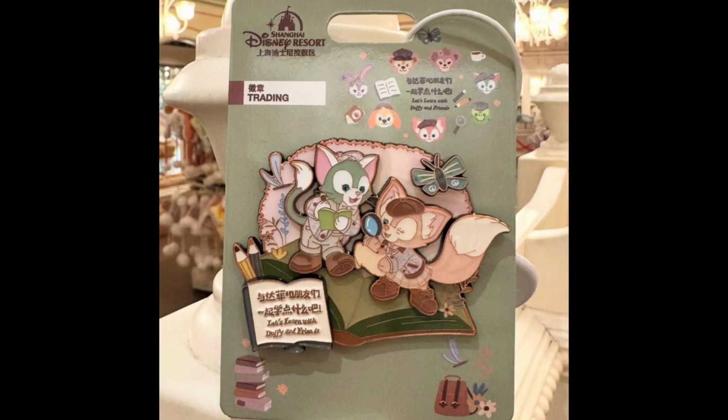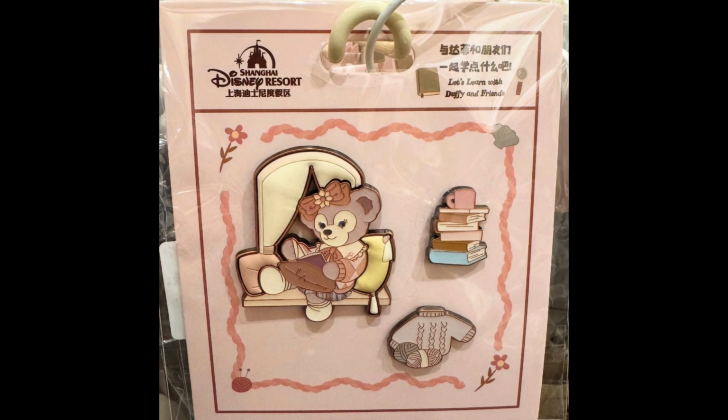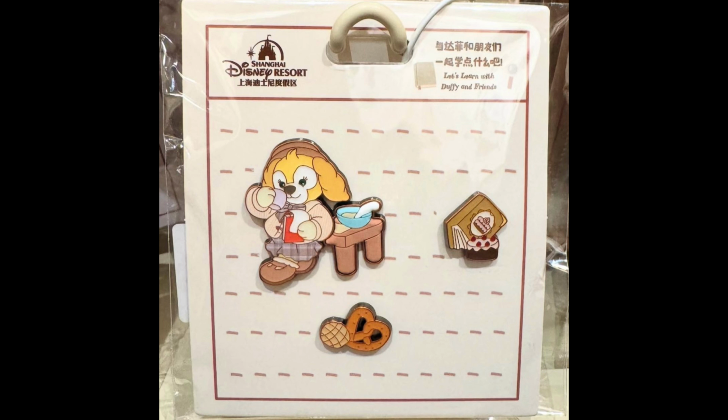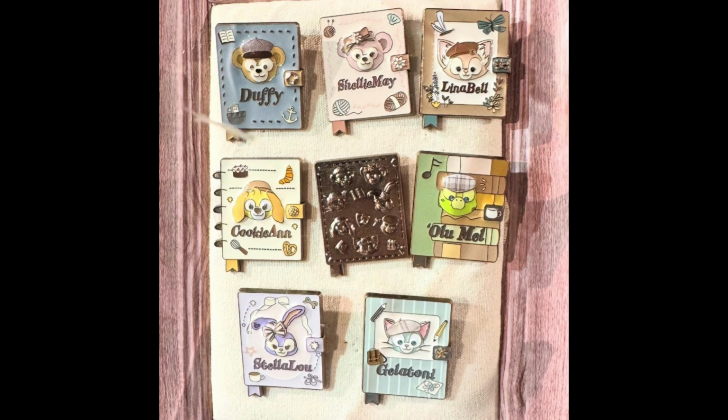Next, we'll head over to Shanghai Disney Resort. They had a new series called Let's Learn with Duffy and Friends. There was a single pin and then a few pin sets as well as a mystery pin set. The single pin features Gelatoni and LinaBell. Then you have 3 pin sets featuring Duffy Bear, ShellieMay, Gelatoni, StellaLou, CookieAnn, OluMel, and LinaBell. And then there was also the Let's Learn with Duffy and Friends mystery pin set. 8 pins in total there.